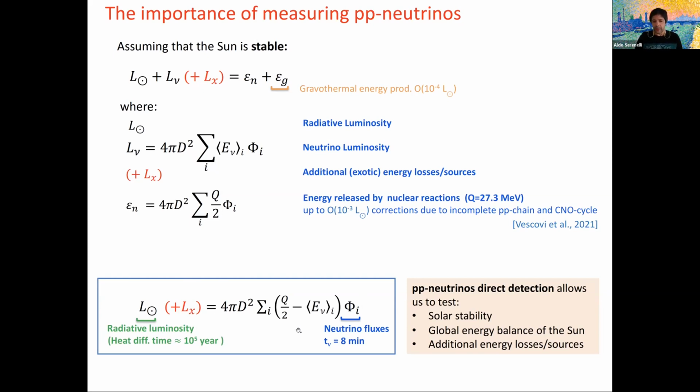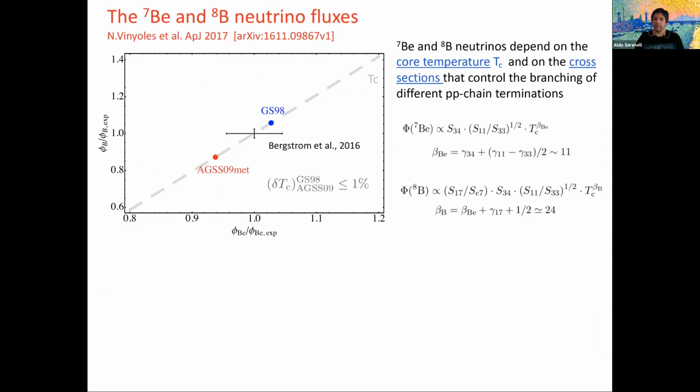At the same time, there are these time scales that are different, because this comes here at almost the speed of light, so an 8-minute time scale, whereas the radiation takes a lot of time to emerge from the sun. It was already mentioned earlier today. So one can also test in real time the dynamics of the sun eventually. If it's a hydrostatic equilibrium, this should carry no difference, but if something is happening in the solar interior, we should be able to find a mismatch between these two sides of the equation. So that's the most important issue related to PP.